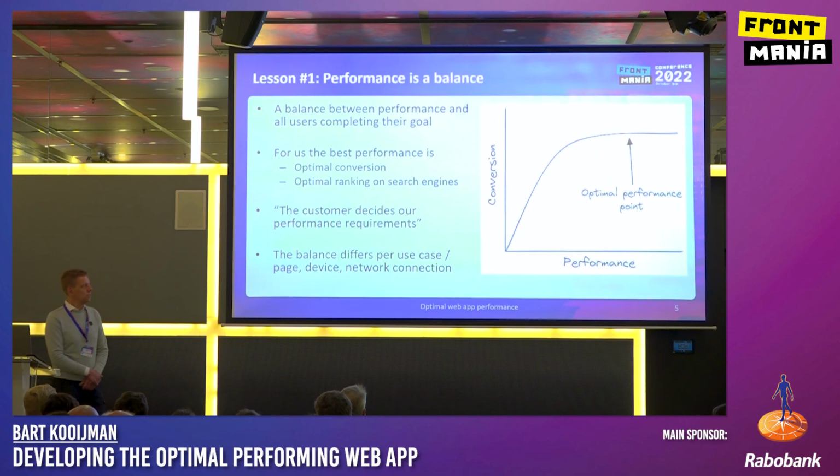Let me first explain quickly what we mean by conversion. By conversion, we mean, depending on the page that you are at, the action that we would like you to do. So, for example, if you end up on a product detail page, as we call it, we would like you, of course, to press the Add to Cart button. And basically, for us the best performance is to have that optimal conversion.